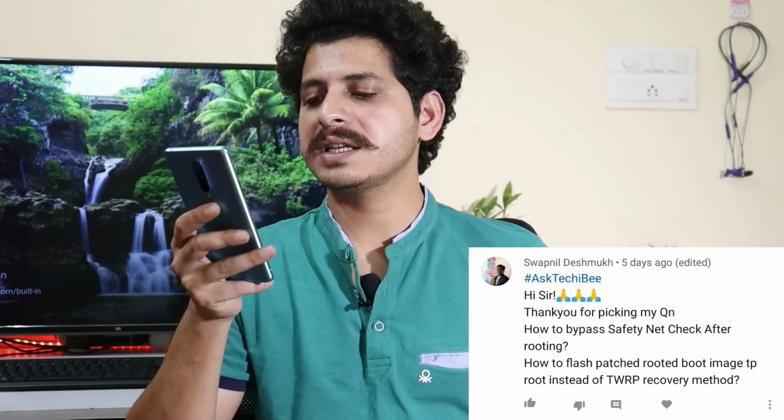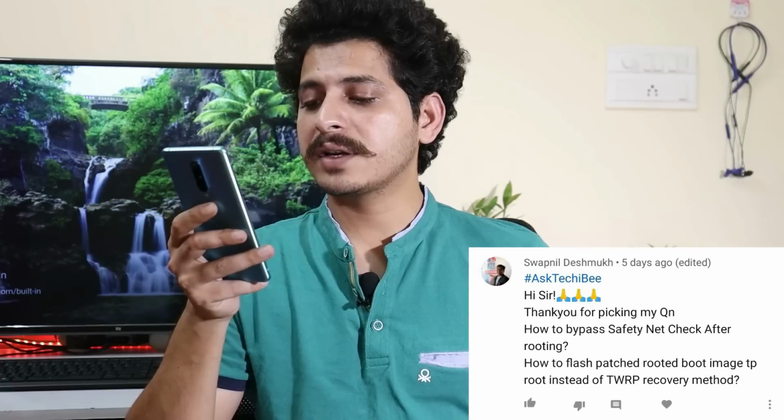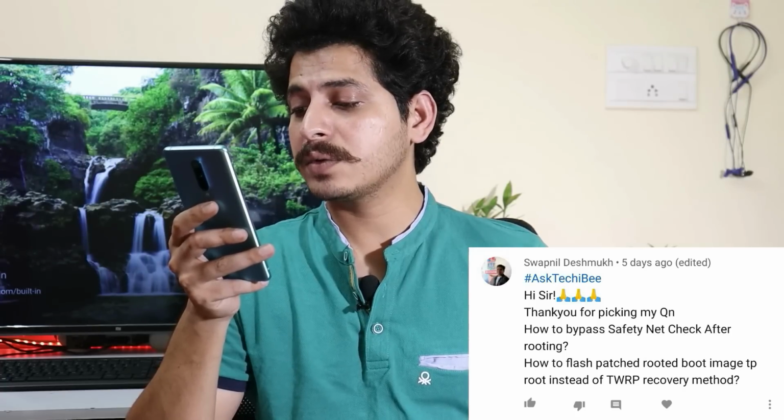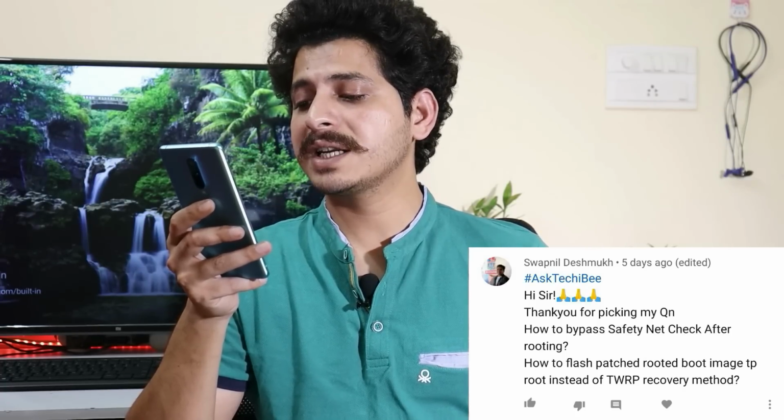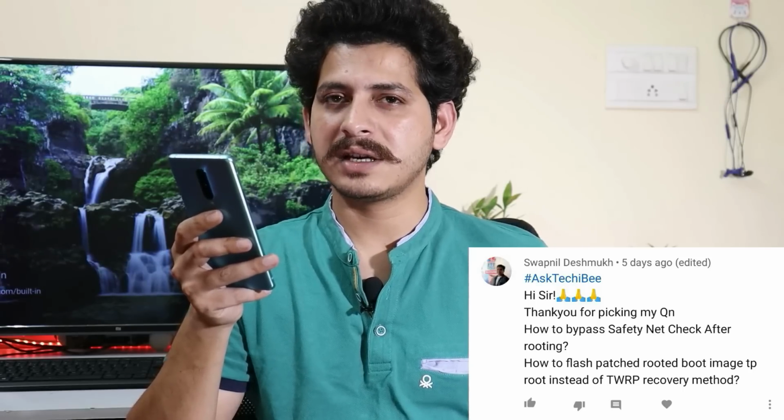Then Mr. Swapnil says, hi sir, thank you for picking up my question. How to bypass SafetyNet check after rooting? How to flash a patched rooted boot image instead of the TWRP recovery method? So Mr. Swapnil, I'm working on flashing the patched image, but talking about bypassing SafetyNet, that is becoming a little difficult day by day. We will have some solution in upcoming days.